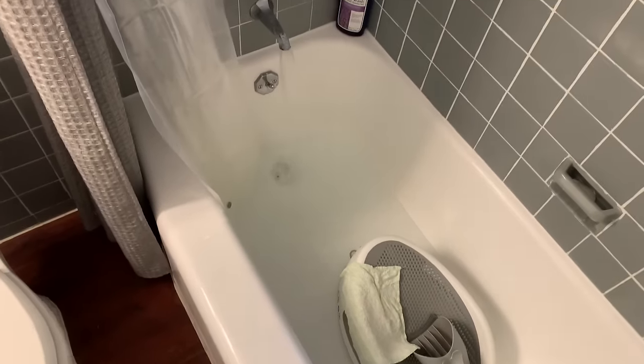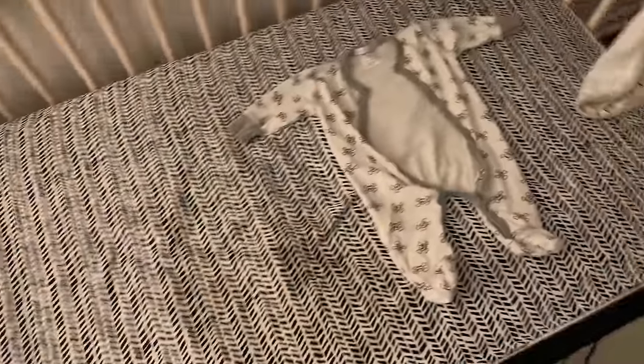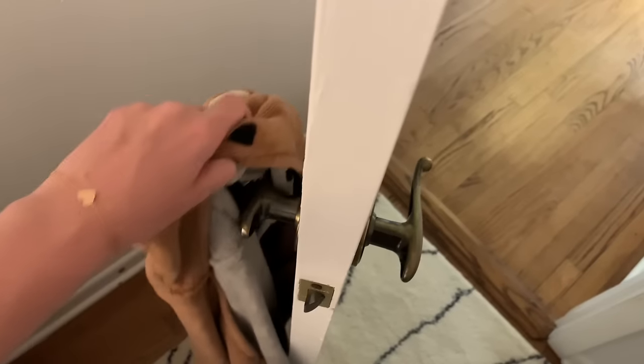Once the bath is all ready, Harris will take in the first boy and start him on his bath, and during this time I will pick out the boys' pajamas, I will get the lotion out and the hairbrush, anything that we need for the after bath routine, and I will also go ahead and bring the towels into the bathroom.